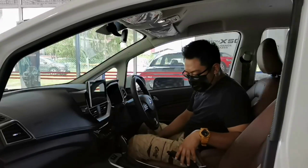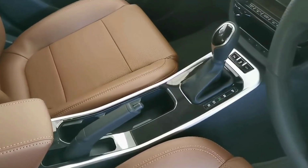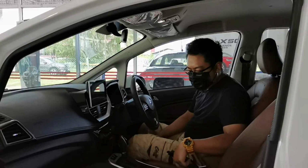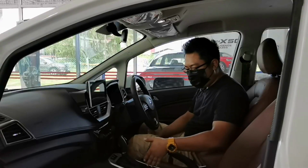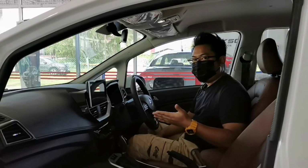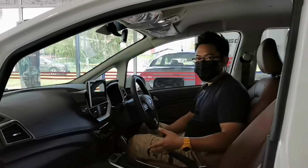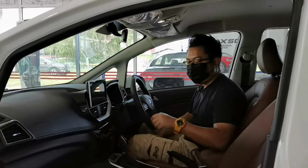In the center console area over here, there is a new design. You still have the traditional handbrake, and I like that the area where you put the cup holder, they designed this to be a compromise between putting beverages as well as long items. So if you have something like a long piece of paper or something that's quite long, you can just put it in the middle here, and if you're not using it and you just want to put beverages, you can just put it at the front here.